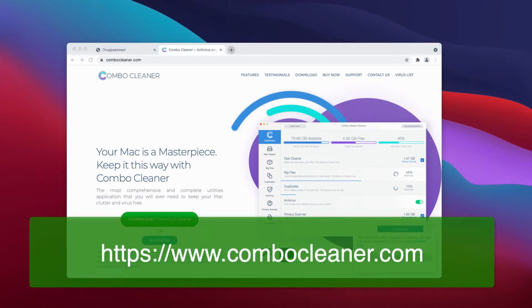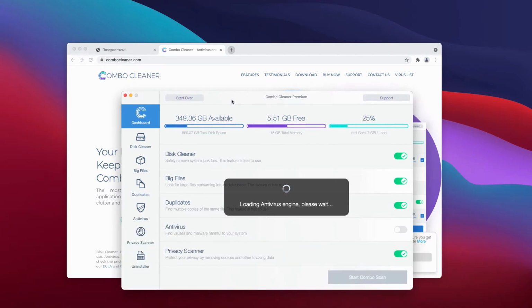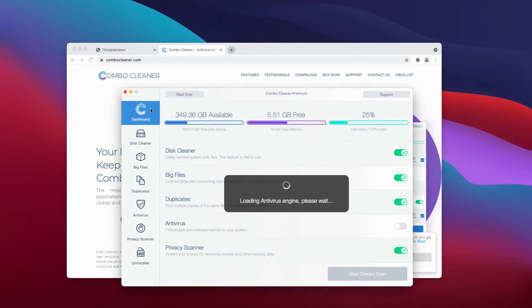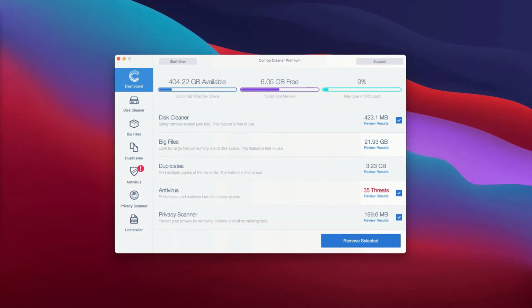Get it on the official page combocleaner.com. This is the way the application looks like. Wait until it updates the antivirus database and then click on Start Combo Scan to initiate the thorough analysis of your Mac device. This is the end of scanning by Combo Cleaner Antivirus.